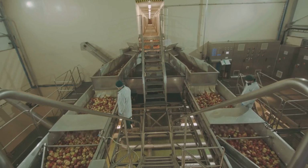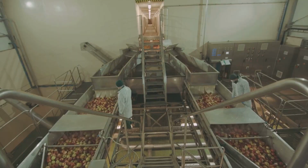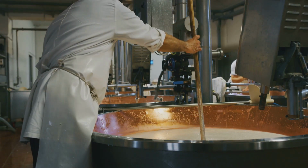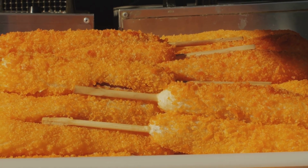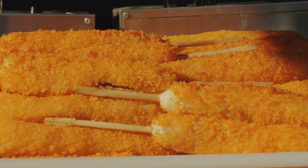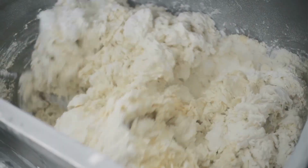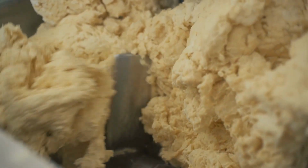The pre-dusted fish sticks travel along a conveyor belt that takes them on a journey through a battering machine. Imagine a waterfall of batter, a continuous curtain that completely enrobes each piece. The fish sticks pass under this cascade, ensuring every nook and cranny is coated. The consistency of the batter is critical here. Too thin, and it won't stick. Too thick, and it'll be clumpy. The batter itself is a carefully formulated mixture.